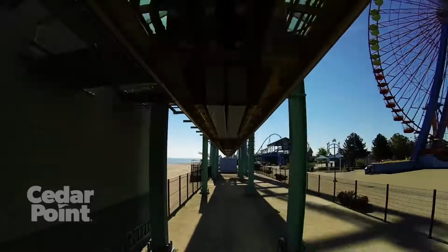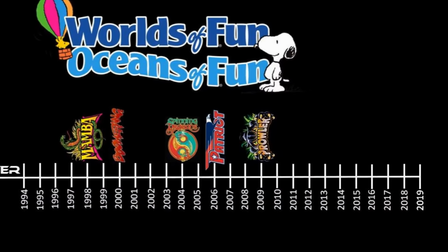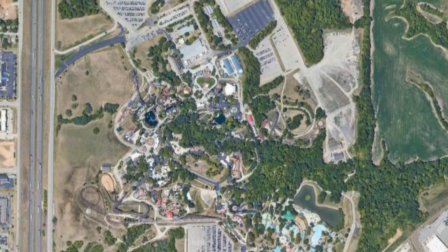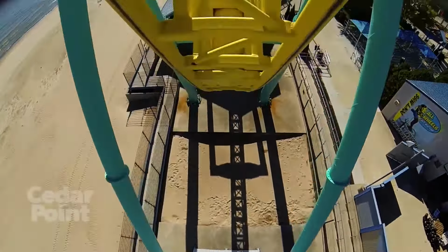I think this would be much better off at Worlds of Fun, a park that's also missing a launch coaster, and a park that's gone over a decade without a new coaster. Worlds of Fun has tons of space, and this wouldn't take up much. It would be a big hit at the park, so Cedar Fair should make the move.